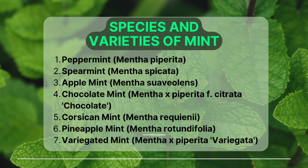Spearmint, Mentha spicata. Spearmint is known for its sweet, mild flavor and is often used in cooking and beverages. Spearmint is commonly used in Middle Eastern cuisine, salads, and as a garnish. It is also found in mint-flavored drinks like mojitos. Spearmint has bright green leaves with a pointed shape and serrated edges. The plant has a more subtle mint aroma compared to peppermint.